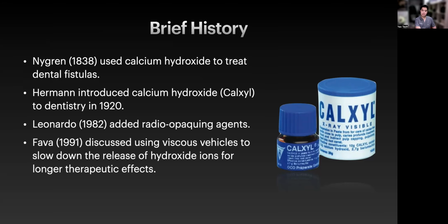But I think it's been more than 30 years since Fava really discussed the different vehicles, and it's really time for a change.